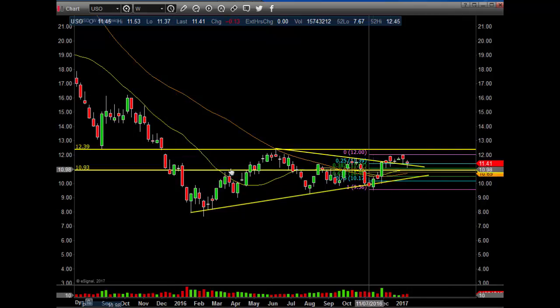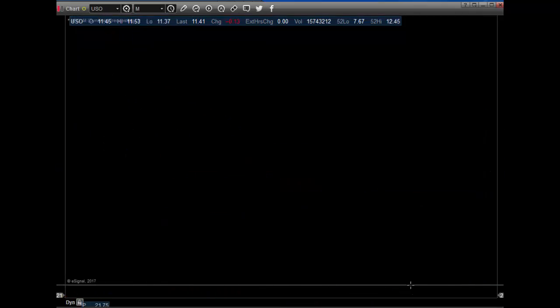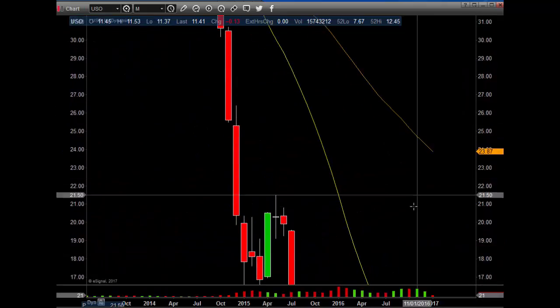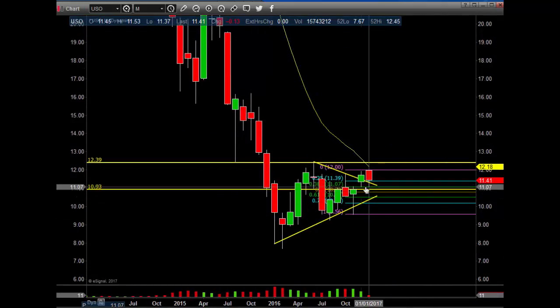But if this thing fails, I mean, you got a big bear pattern here, and even if you go to the monthly, this is what I'm following as well. The monthly chart, let's see. Of course, we got to wait for the monthly close, but we haven't talked about this in a while. This is down sideways. This is bearish action, guys.